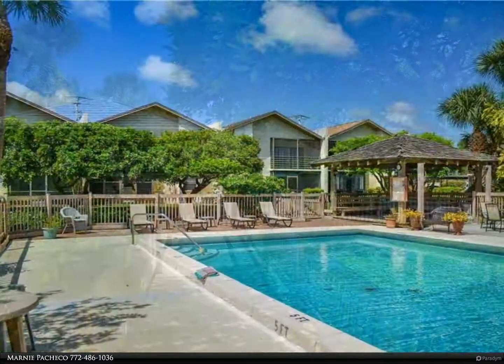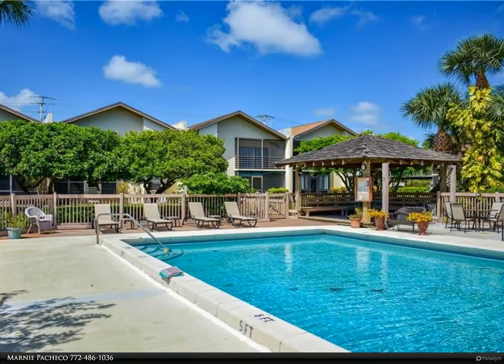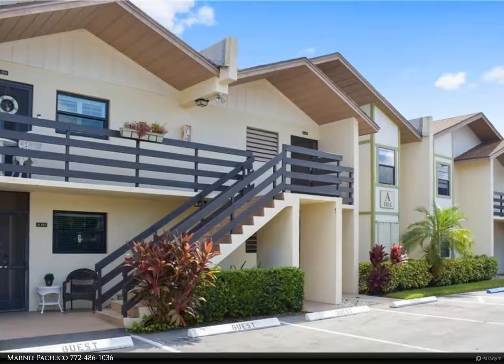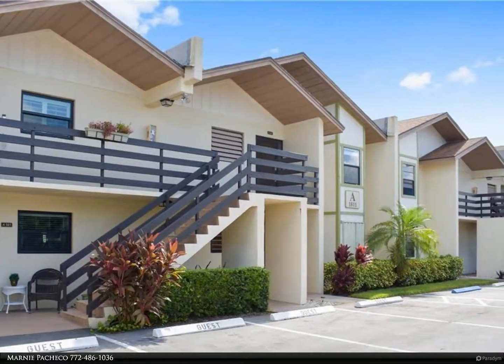Fabulous opportunity, a Park Square at Country Meadows, rarely offered for lease. This updated property features a light and bright open floor plan. The screened lanai overlooks the pool with a beautiful canopy of mature trees for privacy.